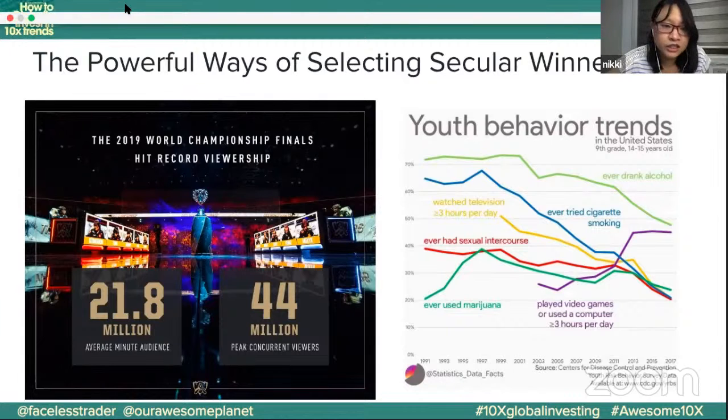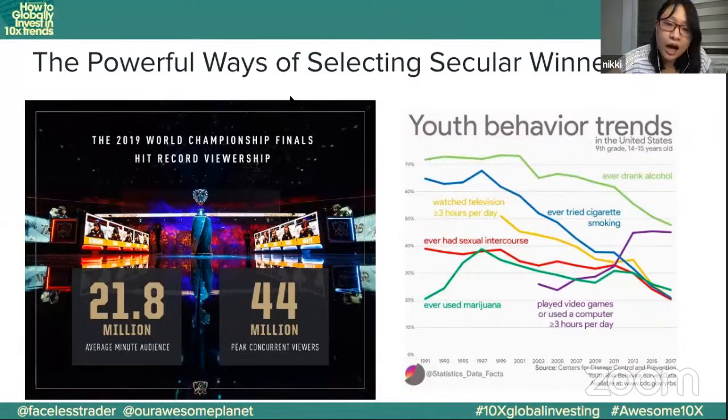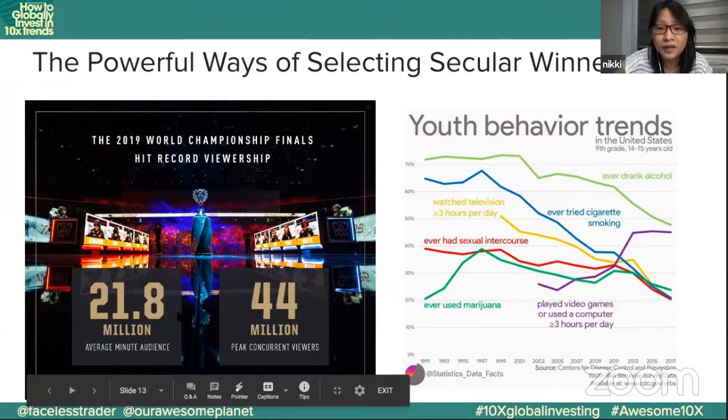Like I want to study and make money in the secular trend. The video games, the platforms, the cloud, the data, the esports, the payment scheme, everything. You can learn so much. The publishers, or you can also make money on secular trends like a behavior.